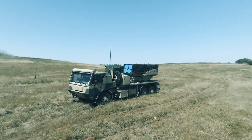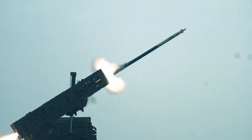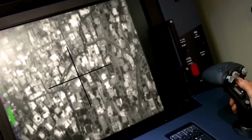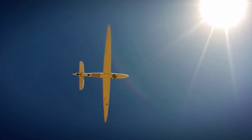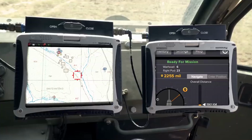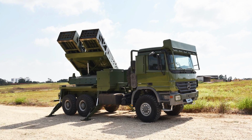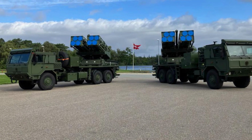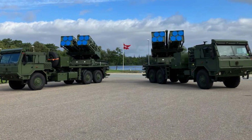With its unique design, the POLS can also support future growth capabilities such as the ability to launch loitering munitions, including the canister launch configuration of Elbit Systems' Sky Striker loitering munition. The POLS is a new generation MLRS system. It can be easily integrated with different models of tracked or wheeled military vehicles.